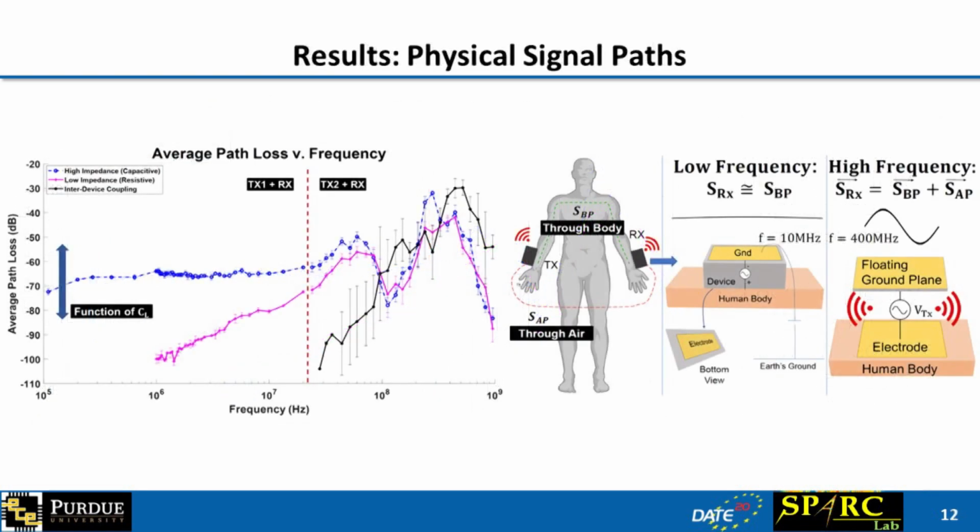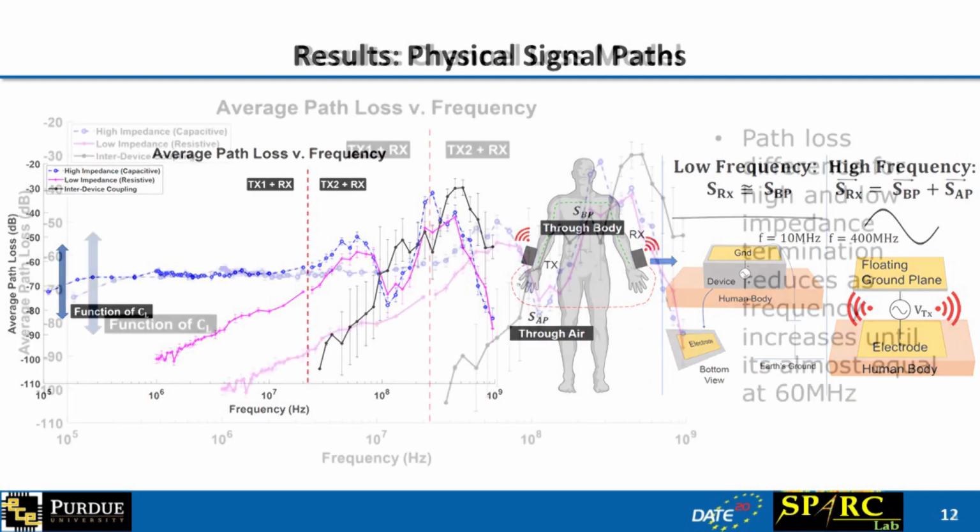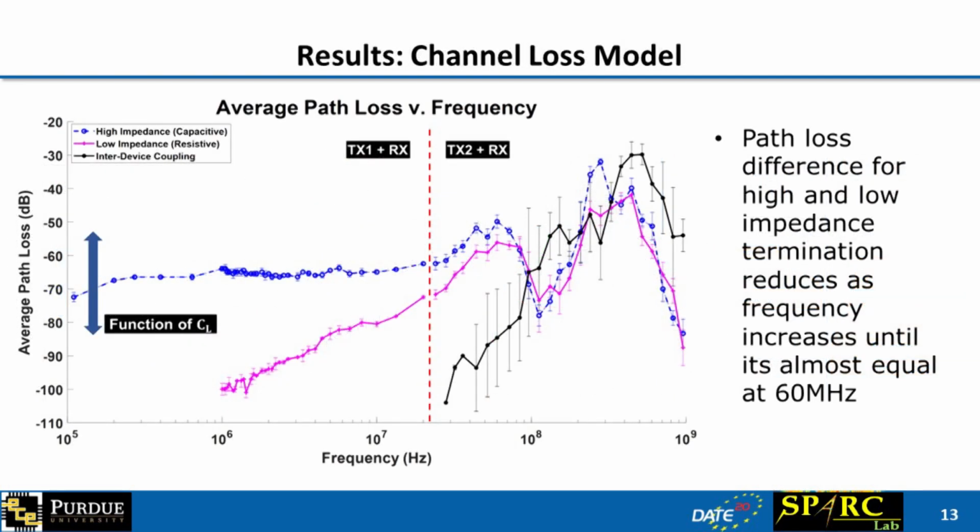As we start moving higher up in frequency, roughly beyond 10 to 20 megahertz, there are two physical signal paths available. One through the body, and the second where the devices radiate through air and couple. This happens because the wavelength starts becoming comparable to the coupling electrodes, and hence they start acting as poor antennas. The difference in path loss between high and low impedance starts reducing from low frequencies until it more or less equalizes at 60 megahertz. At this point, inter-device coupling also starts picking up due to electromagnetic coupling.